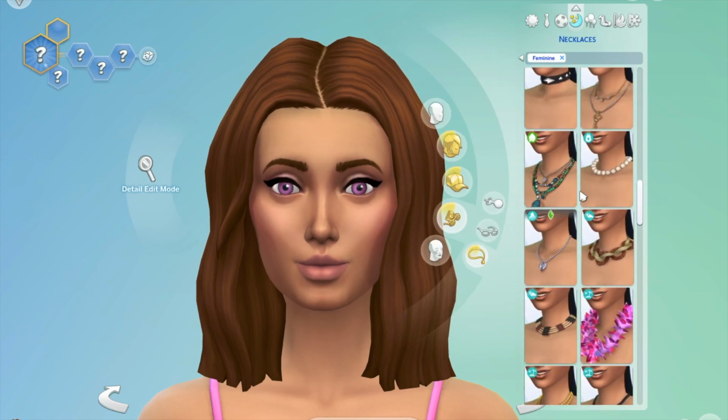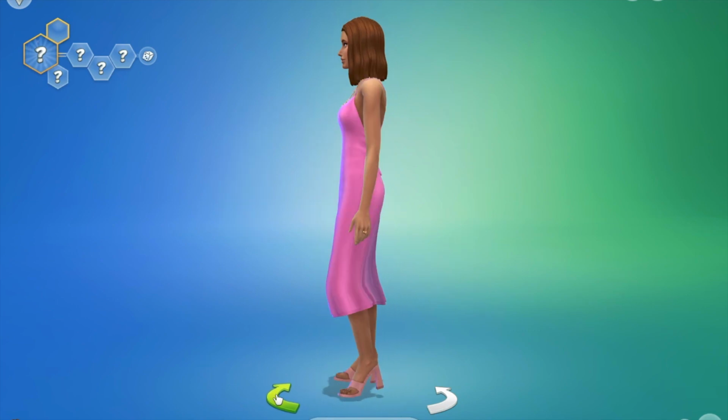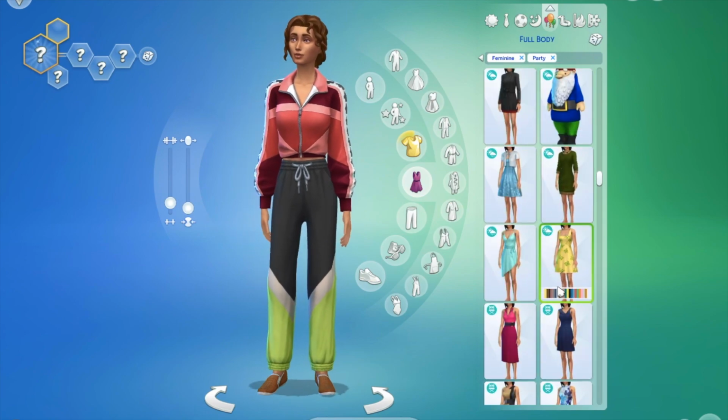Went for quite a long necklace to make it a little nicer, because this dress was on the verge of being party, so I wanted to make sure it was a little nicer.